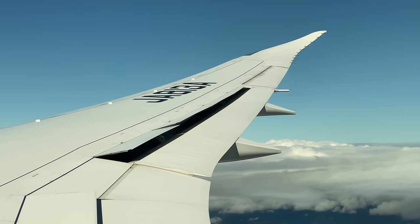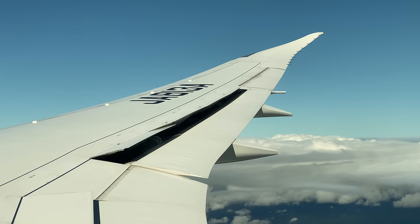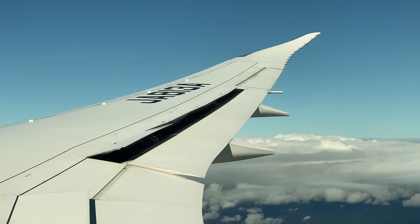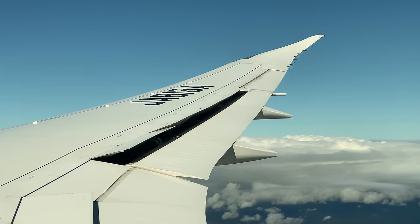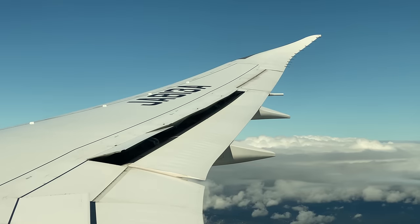There were lots of good amenities in the shower room as well, including slippers and a Dyson hairdryer. Boarding started really on time because we were in Japan. Once we stepped onto the aircraft, we received a really warm welcome from our cabin crew.